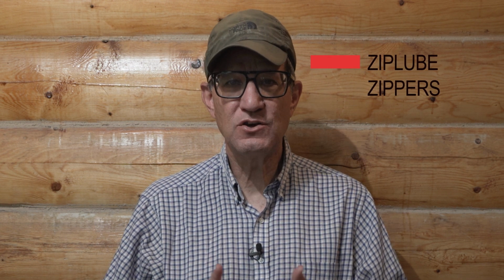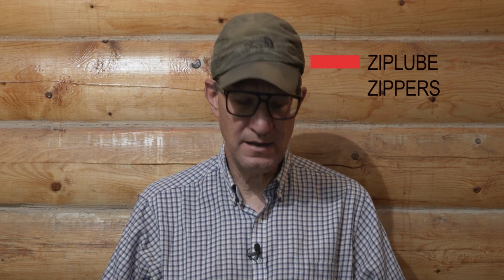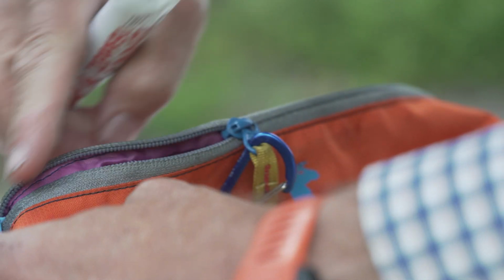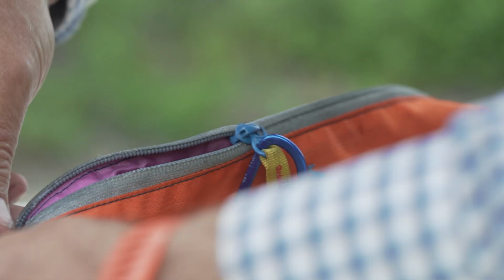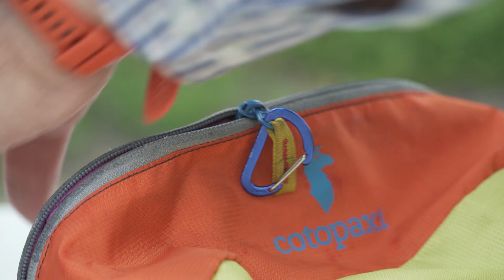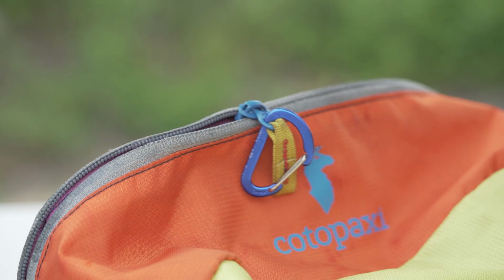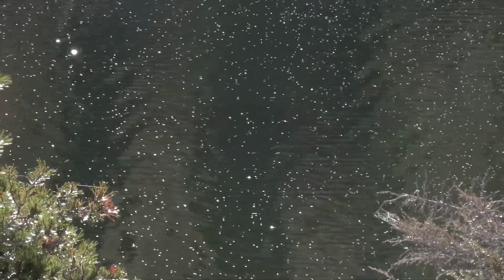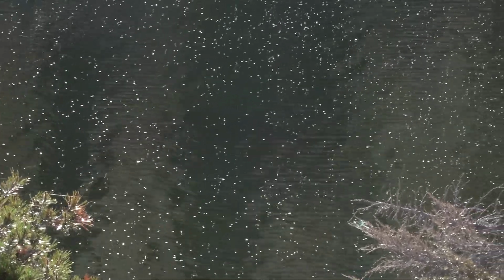Okay, tip number 11, zip lube your zipper pulls on your sleeping bag, your tent, your puffy jacket. If your backpack has pockets that have zippers on them, this will extend the life of your zippers. And especially with your tent, you're going to want to extend the life of your zippers, or maybe you'll replace the pulls somewhere along the trek. But the last thing you want to do is have a split zipper when you're in mosquito country like in Oregon or Washington. That could make things really miserable.